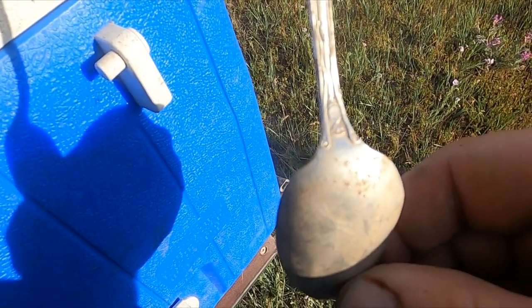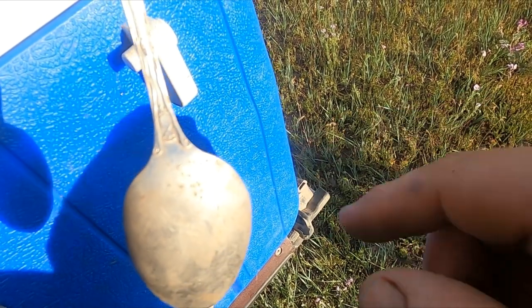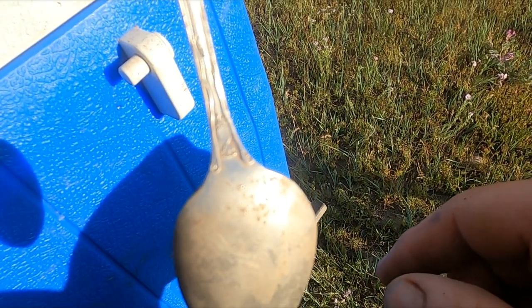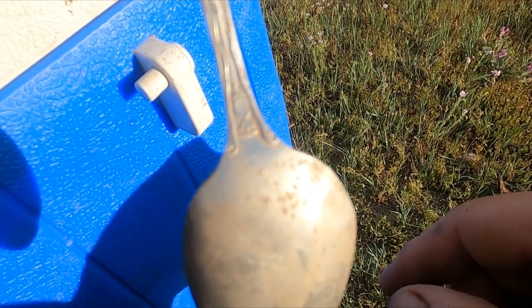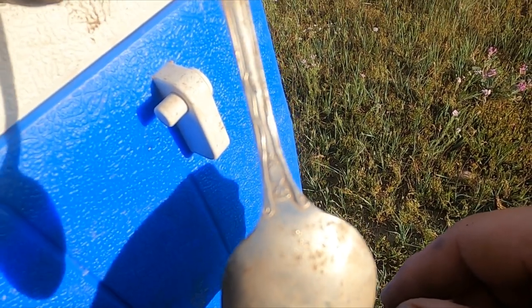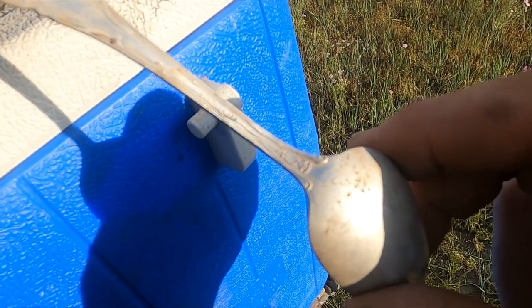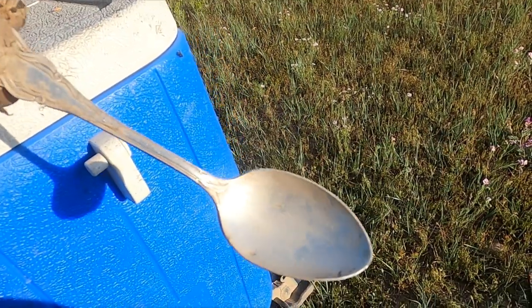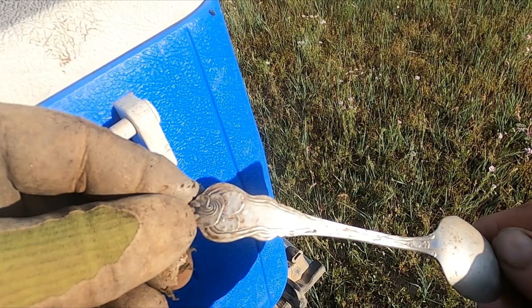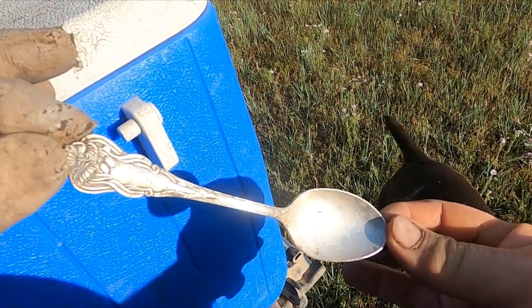But it says 14. It's got like a fancy globe with some silverware, and it says like 1857 and 1800 or something, so I don't know. Is this like a World Fair spoon or something? I have got a World Fair spoon before, but it was a lot fancier than this. Still, that thing's gorgeous. Alright, we'll end it on that.